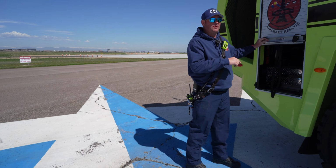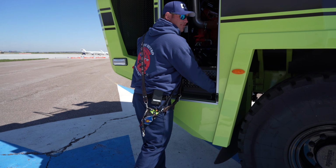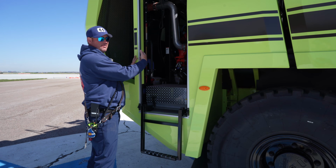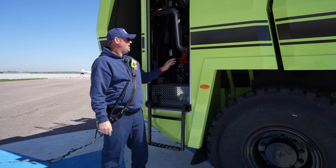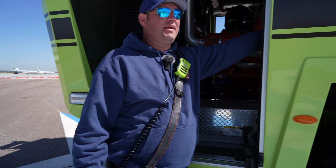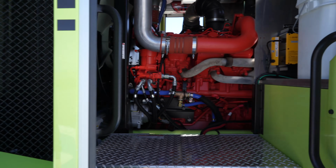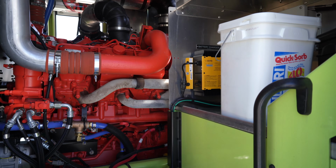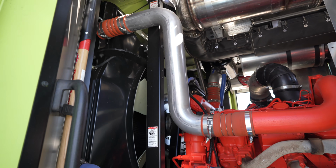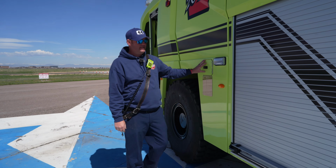Here is similar to the left rear side. Again, it's just access for us to get in to work on the engine. These steps fold down. We do have a spade head shovel that's mounted back here. And then we've got some oil dry and a fire decon bucket that we've placed in the back compartment here for use on the airfield or any incidents we may have. Just fuel, it's got a 90-gallon fuel tank on it, so that's this compartment.